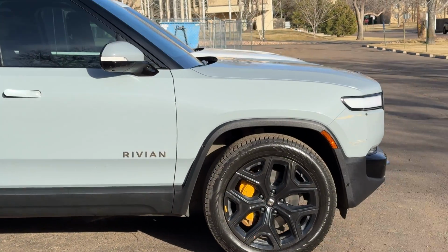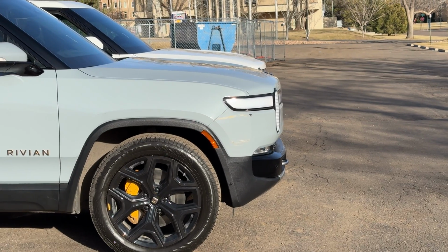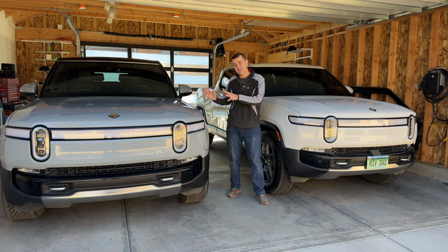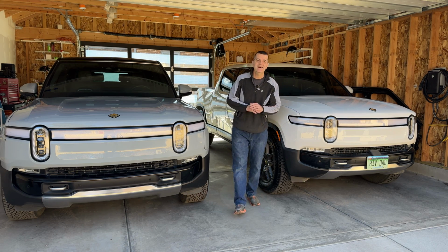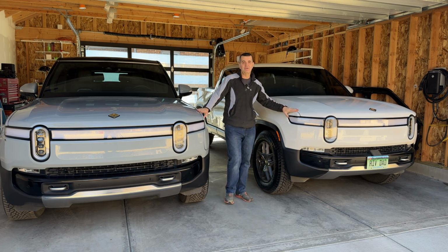Now, I haven't had that experience just because I haven't driven Rosie off-road much. And since I haven't given Rosie a proper chance to prove me wrong on that one, I have to say no score on this one. I think they're going to both be great off-road.